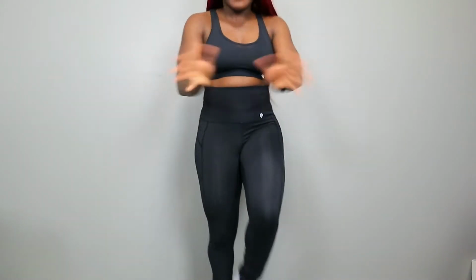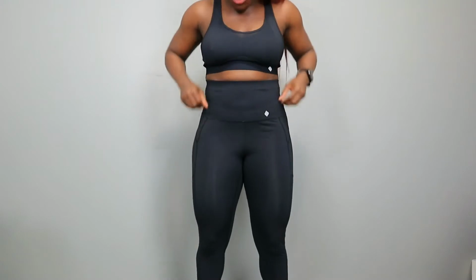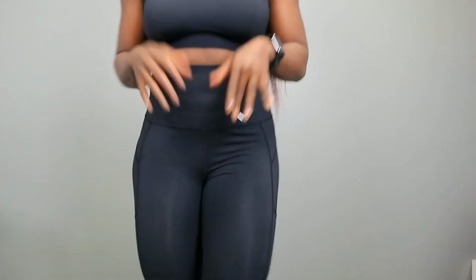It holds you in, it sculpts you, it makes you look really nice, and just your shape comes through when you are wearing these leggings. And I think that the stitching has quite a bit to do with that. It does frame you very nicely.